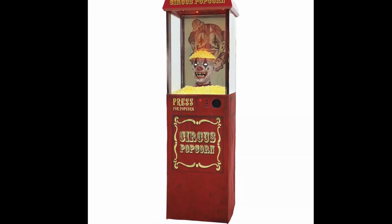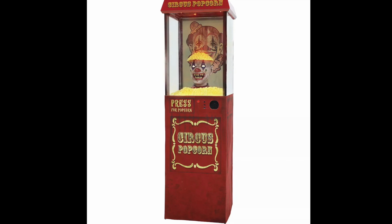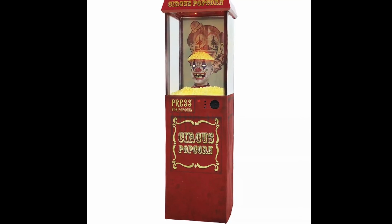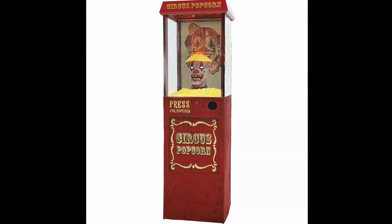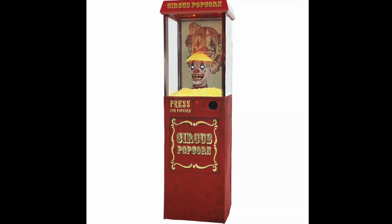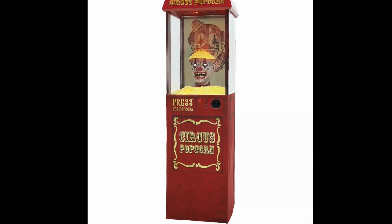Next up is the Circus Popcorn Clown by SVI. So this is a really neat one from SVI, because this is their first official pop-up prop. SVI is just going crazy this year, swear to God. Last year they did a Cerberus, now doing pop-ups and licenses. What's next? I don't know.